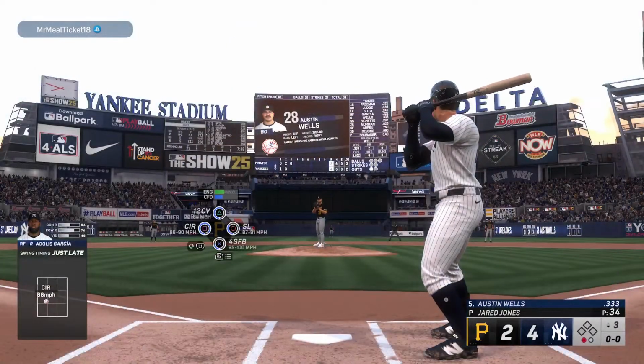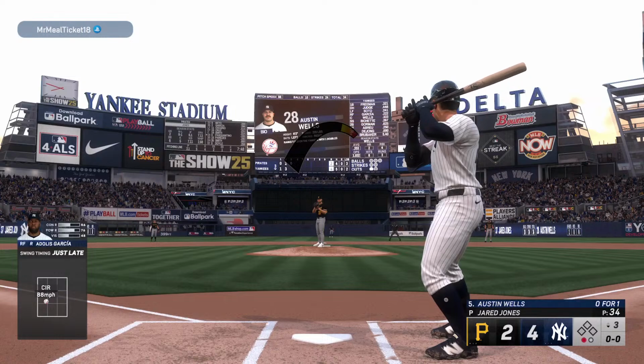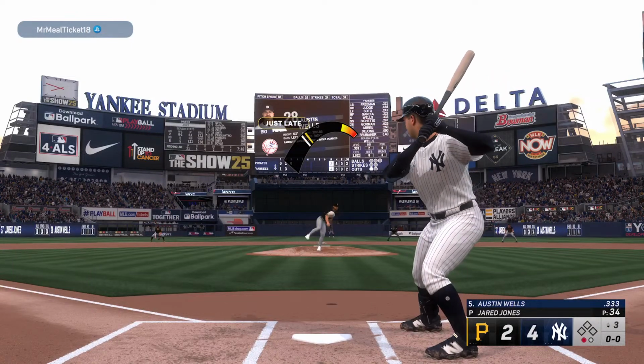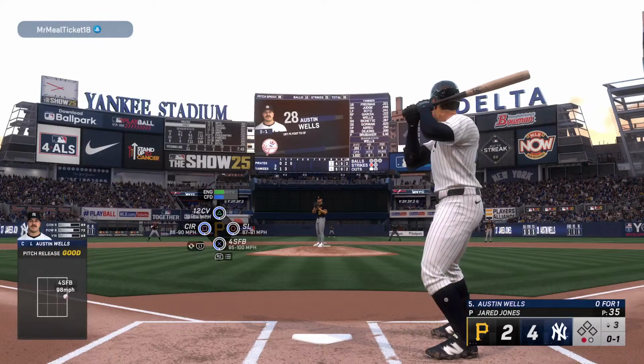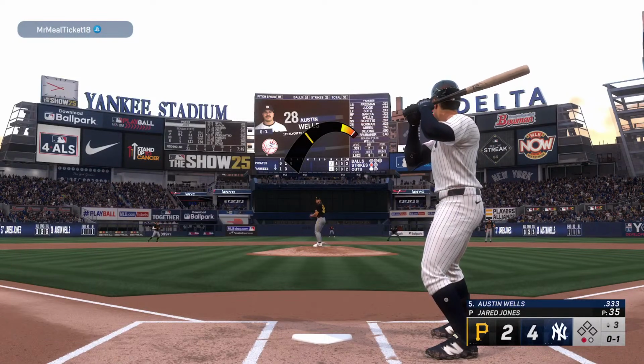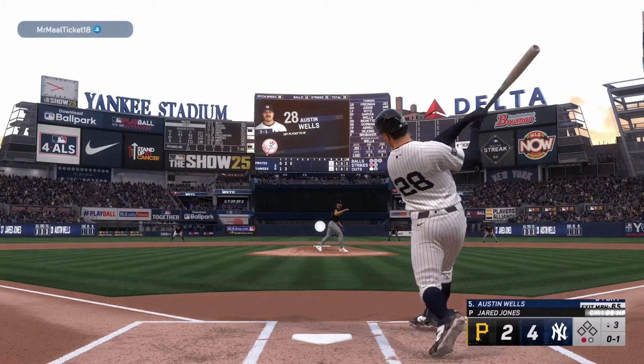And next for New York, Austin Wells. Fly to center his first time. He's 0 for 1. Fastball for a strike. Well, I think this is an important inning on the mound for him in this game. He's got to find a way to settle things down and give some length in this start.